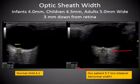This is the optic nerve sheath diameter on our patient. On the one side, we have the diameter of a normal child, and you can see it measures about 4.1 millimeters. On the other side, we have our patient, and she measured 5.7 millimeters, and it was bilaterally symmetrical.